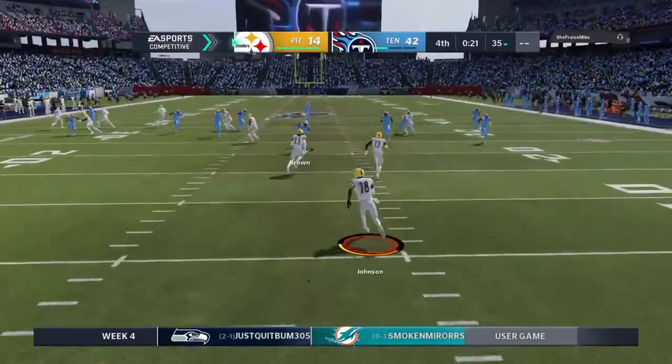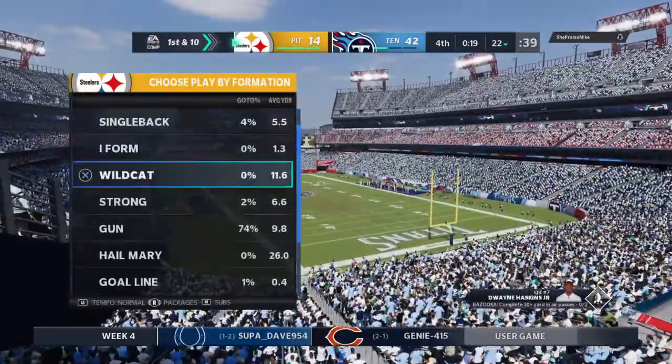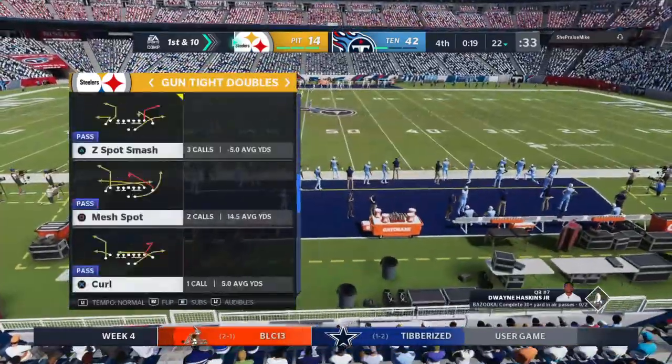Fielded near the back of the end zone. And he's up past the 20 to the 22-yard line. Johnson on the return. The Steelers take over first and 10 at their own 22-yard line.